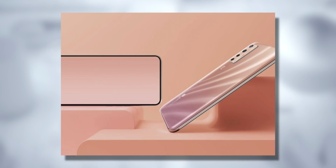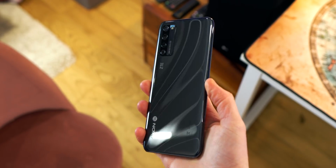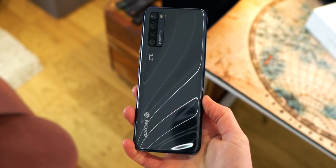So yeah, to get there first is great, and ZTE might not finish there because they are apparently in the process of making the ZTE Axon 30 Pro, which will apparently be the first Snapdragon 888 smartphone with an under-the-display camera. And on top of that, it's apparently going to have a 200 megapixel rear camera. So again, excited. Next up, we have a budget monster.